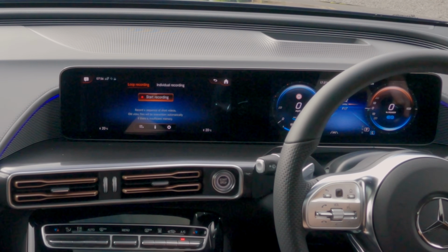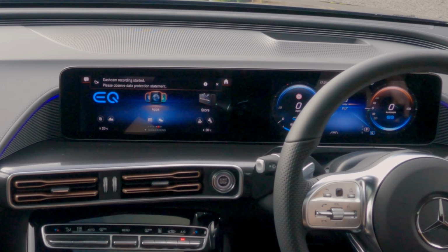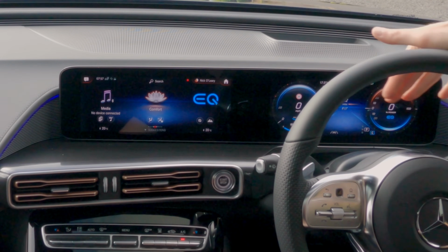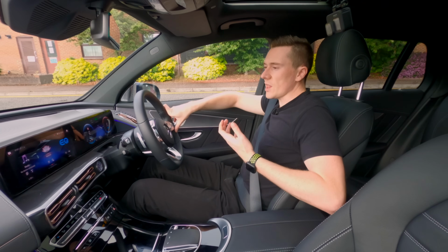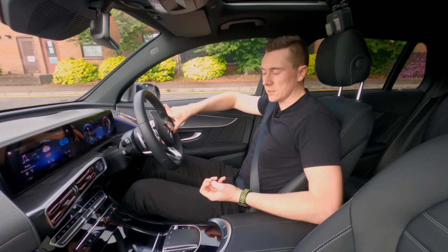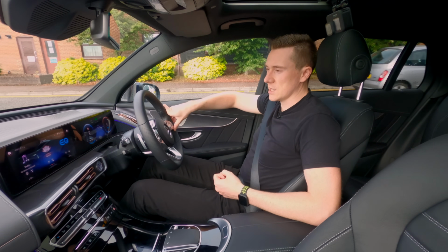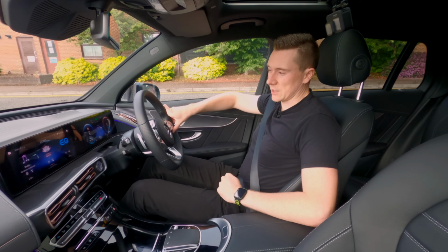So quite simply, when you hit start recording, it starts recording just like that. Then of course you can go on to do other things in MBUX, and you can tell it's recording on this version of MBUX by the red dot just here. If you are lucky enough to have the S-Class or C-Class, there'll be a picture of a dash cam on the, I think it's top left if I remember. So that's how you get the dash cam going.